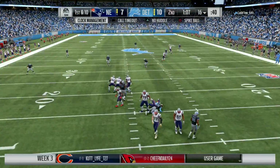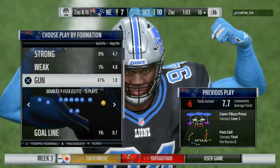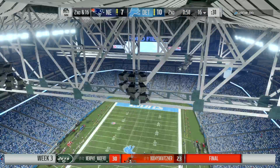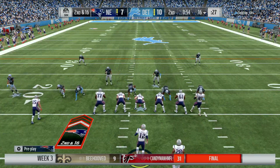You need... And under the Lions' pressure, he's brought down. Ezekiel Ansah in there to drop him for his 2nd sack now here tonight. Sacks, a growing theme in this first half. This is 2nd and long.